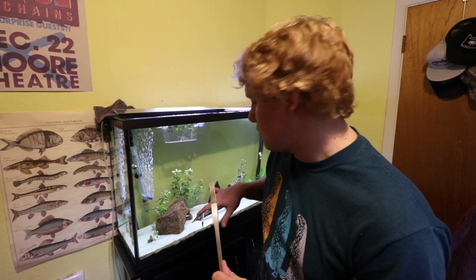These guys I've found are always picky, and I have 2 diverse eaters in here. I have one that will pretty much eat anything. He'll eat frozen and whatnot. The other one will not eat frozen. He only eats live things, so live bloodworms and snails. And so what I've been doing with this guy is feeding him the snails.